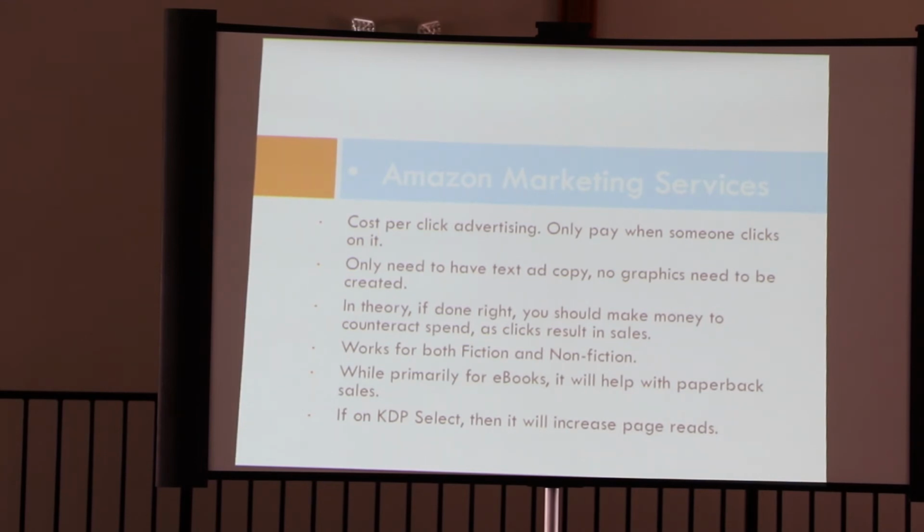There's a trick to it. Does anybody do Amazon Marketing Services? Anybody done it? Just one? Have you had success with it? One book, I think. Yeah, okay. If you have an ebook, on KDP there is absolutely no reason you should not be doing Amazon Marketing Services. You will make sales.